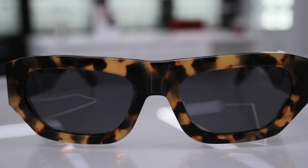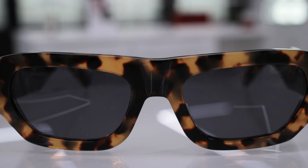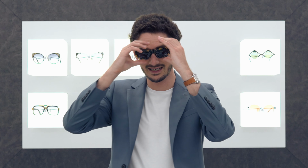So these narrow styles are actually really coming in this year. I know that it's not going to be to everybody's taste. It's not really to my taste yet, but this is the way the fashion's going. And this kind of streamlined rectangular sunglass is so in at the moment.